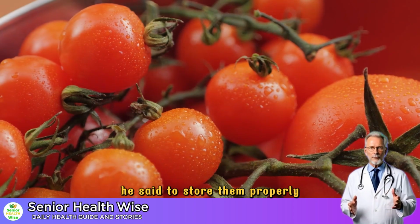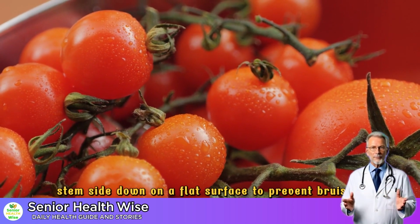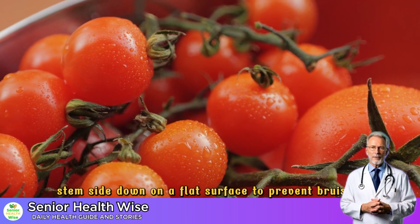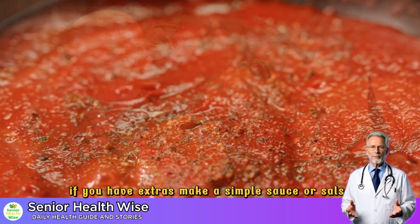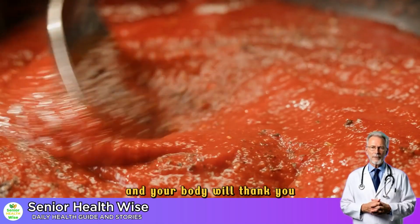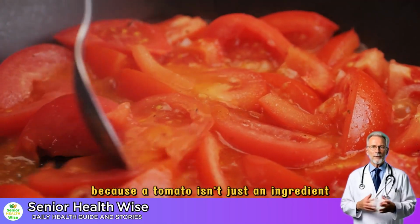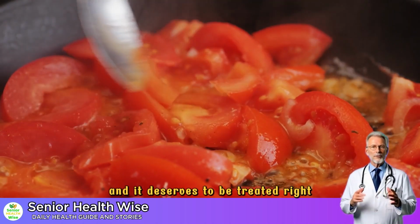To store them properly, keep tomatoes at room temperature. Ideally stem side down on a flat surface to prevent bruising. Once fully ripe, use them within 2 to 3 days. If you have extras, make a simple sauce or salsa. Your taste buds and your body will thank you. Because a tomato isn't just an ingredient. It's a moment of real flavor, and it deserves to be treated right.